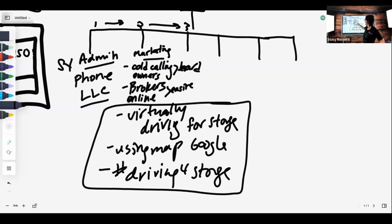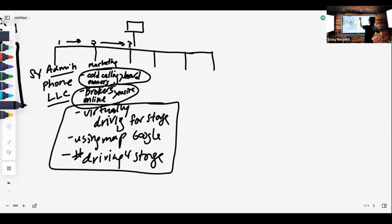So even though it's easier to find the facilities here, it's a lot harder to find a good deal, right? And it's harder to find the deals here, but it's actually easier to talk to the owners, right? And this is probably the easiest way to talk to owners: virtual driving or driving for storage, calling the owner and talking to them, okay? All right, so just so you know, those are all the different ways. All right, the third step, I'll just put it right here.